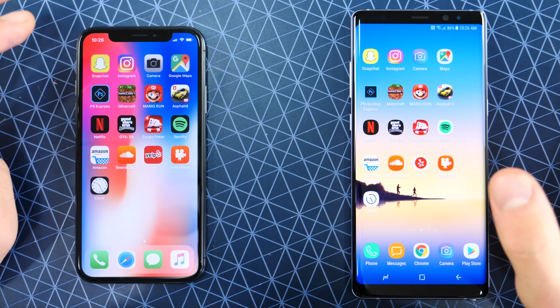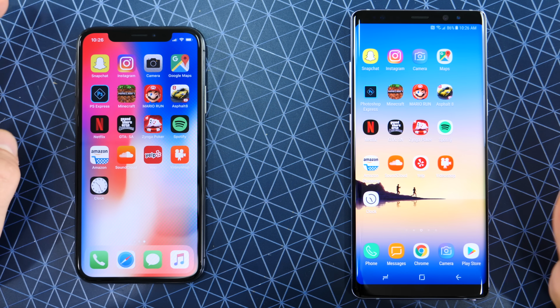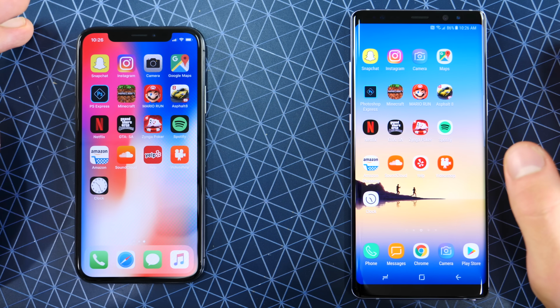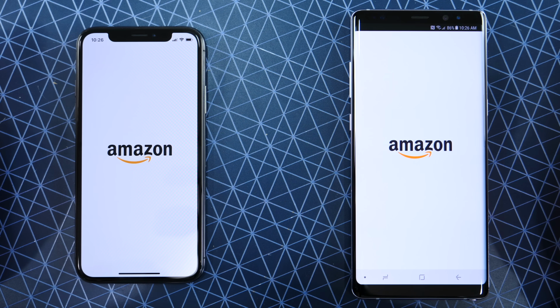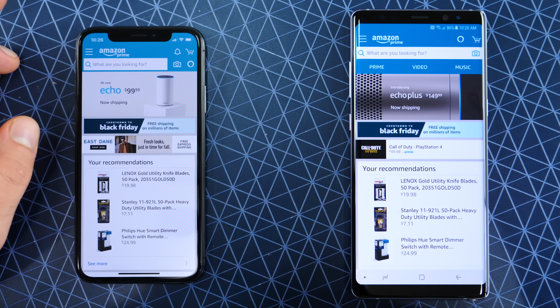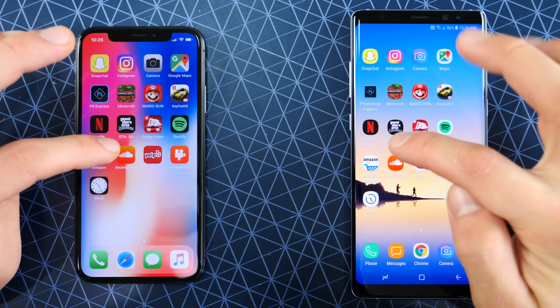Now, honestly, this might be because not all applications have got iPhone 10 updates. They're still probably optimized for other versions. I've noticed that a lot with weird cropping, just in general. It looks funny, so 1, 2. A lot of these apps might be updated in the future to run better on the iPhone 10, but so far, every app but one has loaded faster on the Samsung Galaxy Note 8.